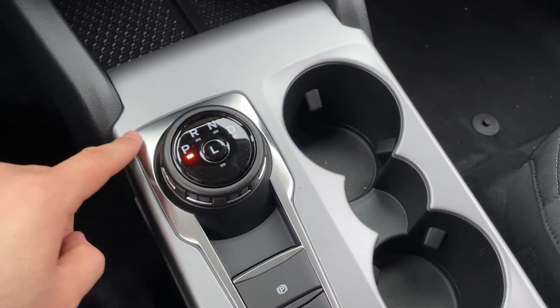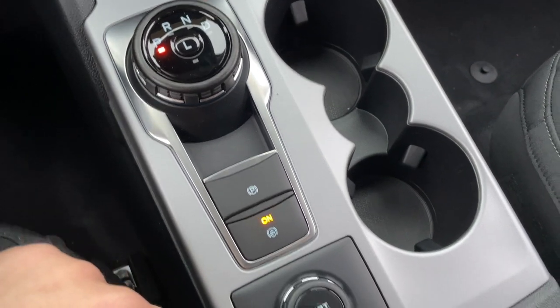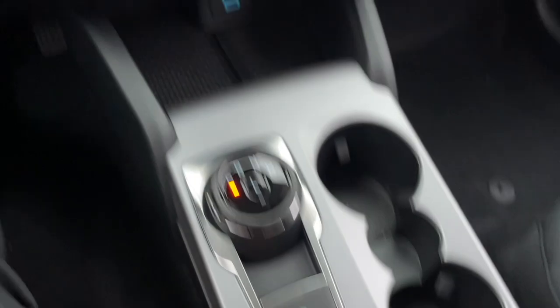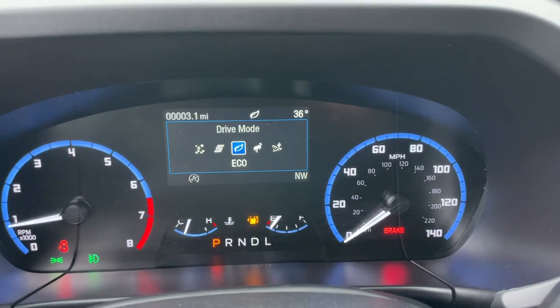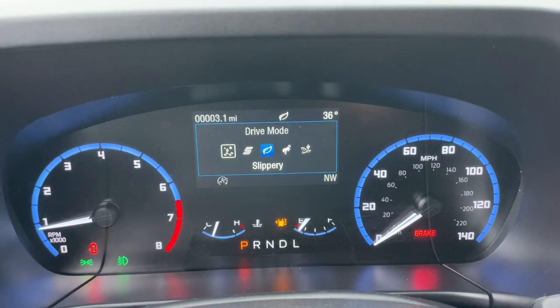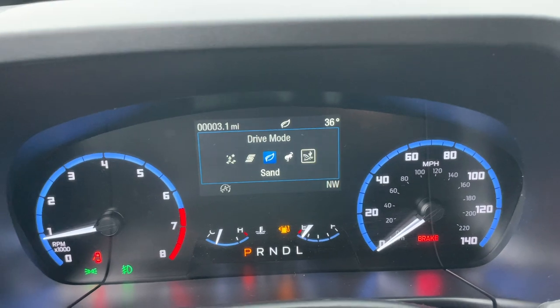There are going to be some brushed aluminum right here, electronic e-brake. This is the brake hold, and then you will have a goat mode, which is pretty funny. And when you change that goat mode, basically it changes up here in the screen, so you know what mode you're in. They're going to be slippery, sport, eco, normal, and sand.